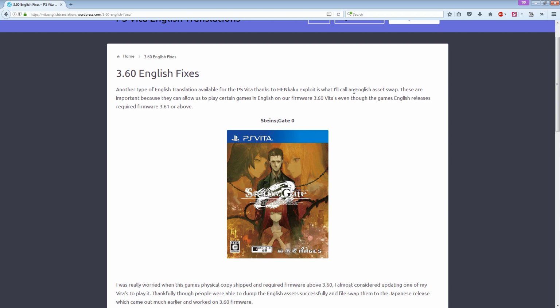I ordered a copy, and of course I wasn't able to play it on my Vita, but thankfully the game was released much earlier in Japan, so the Japanese version of the game actually is able to be run on 3.60 firmware. Fortunately, people were able to dump the English assets from the English cartridge of the game, and from that we've been able to swap the files from the English version into the Japanese release, and if you do that correctly it will allow you to play the game with English files, so we're calling those English asset swaps.